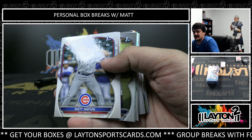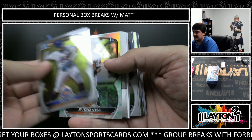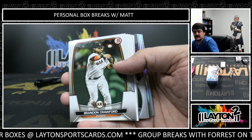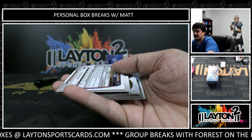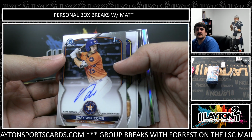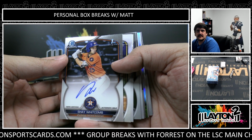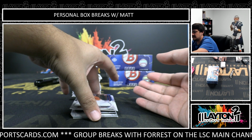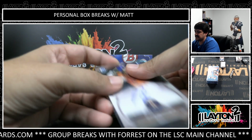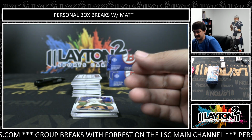Got a top 100 Tiedemann. We've got a Leandro Arias on the Lunar Glow, first Orioles. Here is our auto. It is going to be first Bowman base auto, Shea Whitcomb, not numbered there, for Houston. On the auto. I'm trying, Sab, I'm trying to pull that super. I always am.